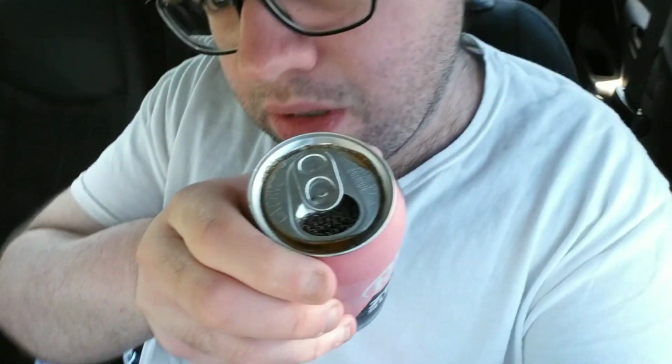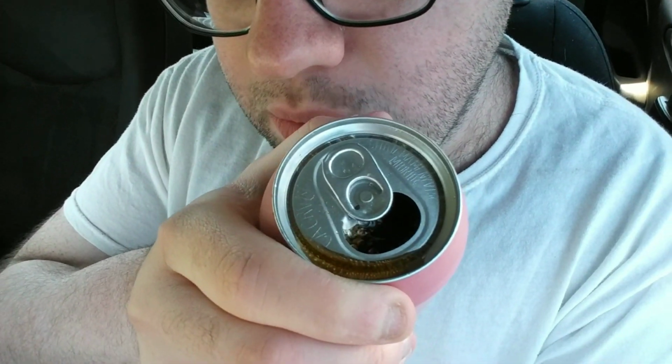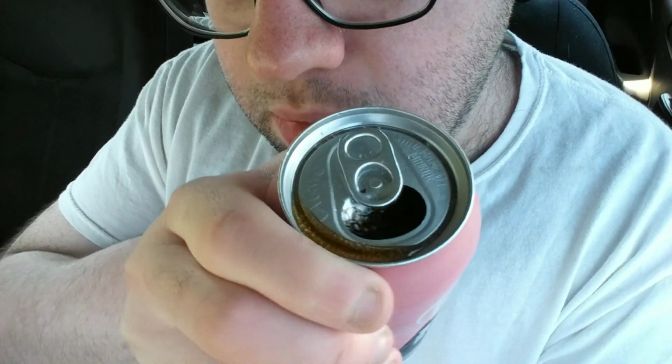So I opened it and the color looks the same as the original one. Looks like a cola. Doesn't really look like original Dr. Pepper. Original Dr. Pepper looks a little bit more like a root beer sort of, or like a dark drink. But this is a light brown color. Looks the same as Coke or something. Definitely the same color as Coca-Cola. Like a light golden brown. It's a little bit carbonated. Definitely bubbly. Definitely has a good amount of carbonation in it.